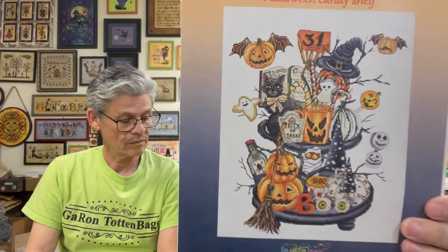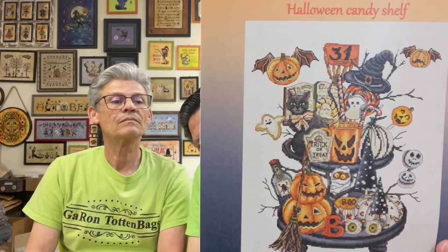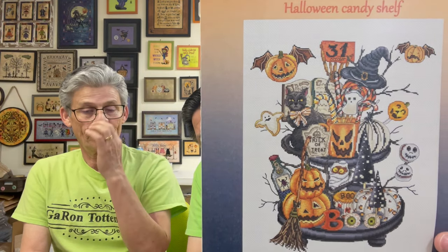This is Halloween Candy Shelf. Look at that. There's a lot going on there. I mean, that's a major piece. And that would be like an ultimate, like a centerpiece for any Halloween area. I mean, oh my gosh. Look at the eyes, the boo.